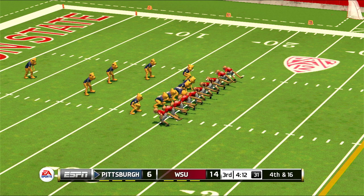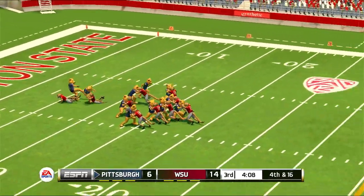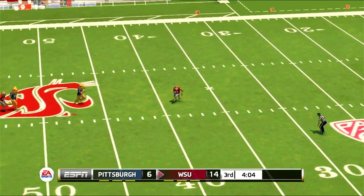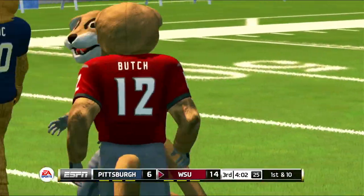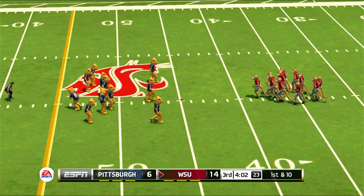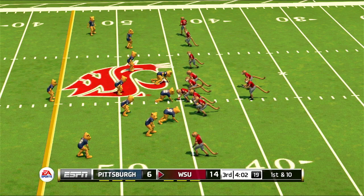The punting team's got to give their kickers some time. Oh, excellent punt. He makes it to the 45-yard line. We're about set to start things up again. Washington State up by 8.